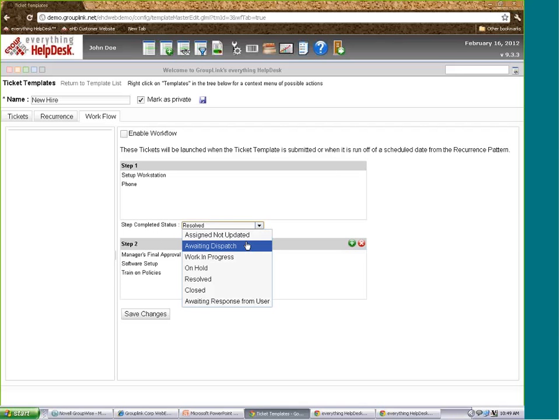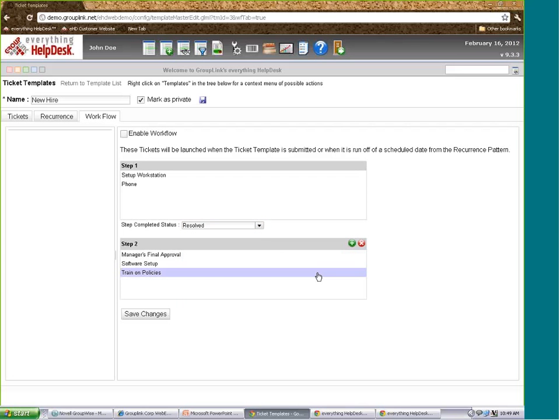Another example, just to briefly explain it to you, if you have an approved status, if you have a process for new computers or buying something or whatever it might be, you can have a certain ticket for that. Once the manager sets it to approved, then we're going to do A, B, C, and D.